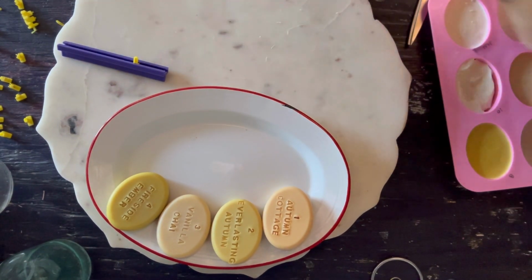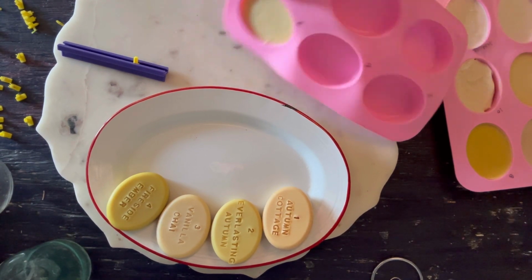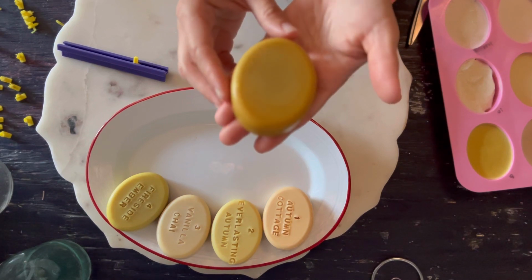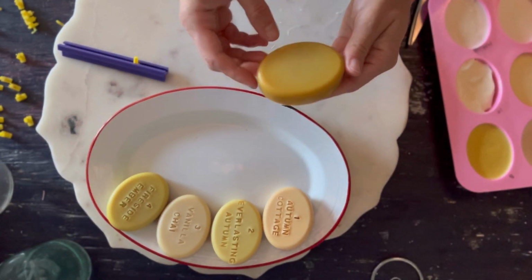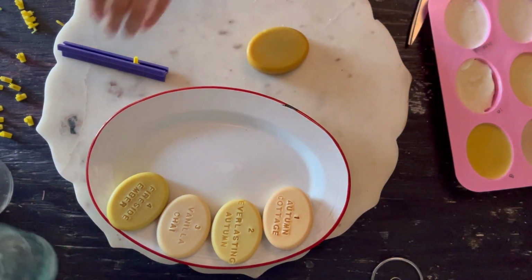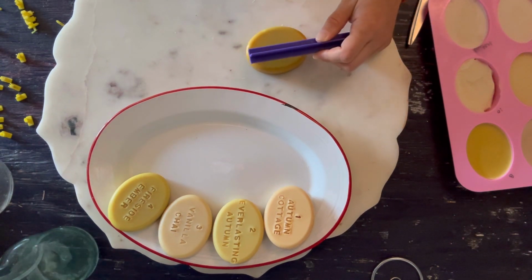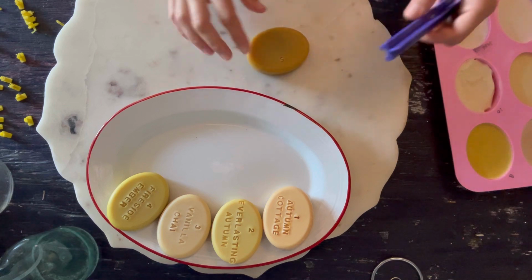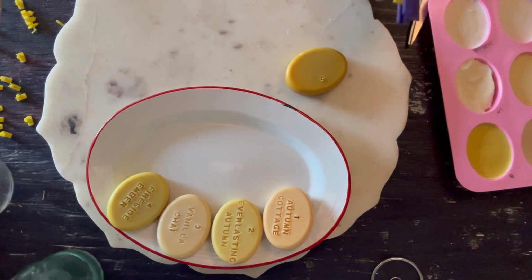Next one. This one is Aspen Woods. This scent was very strong when I was making it, and now it's very strong as well. I did use 6% for the usage rate. It did discolor immediately upon adding the fragrance oil to the soap. I believe it has 0% vanillin, but you can see it's a very dark amber, almost brown. Not dark brown, but more amber brown.